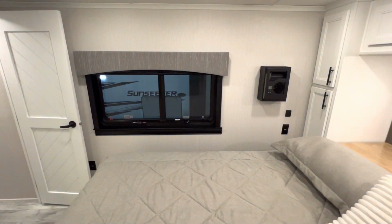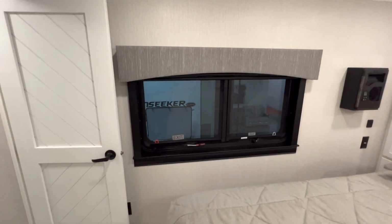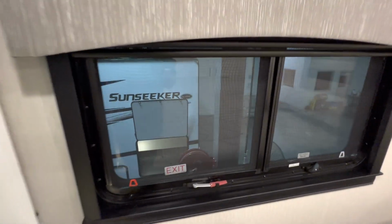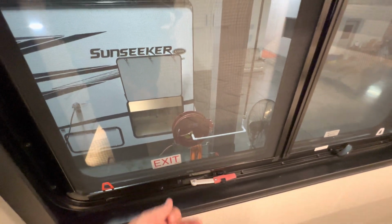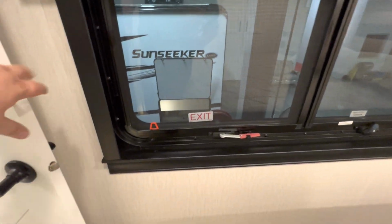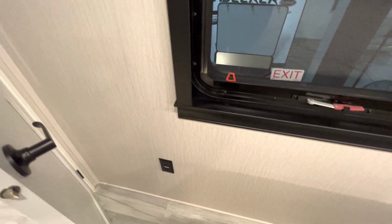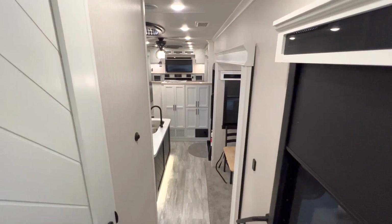You're also going to see you got that really nice window in the bedroom, again with the day and night shades. This also will double as an emergency exit. So if you guys need to get out in a hurry, you just lift that up, push it off. You're jumping out, no problem there as well. More outlets. But that about wraps it up for the inside portion of the tour.